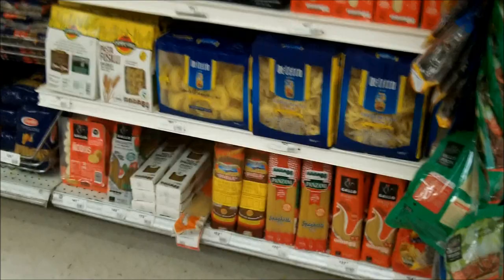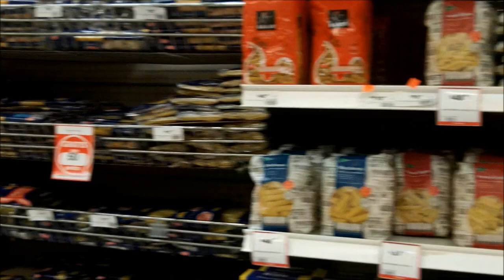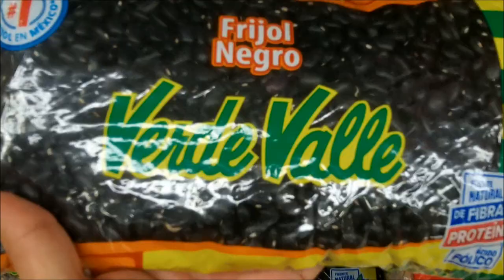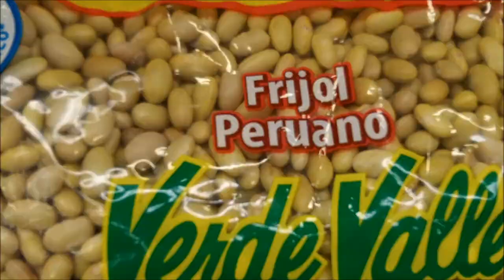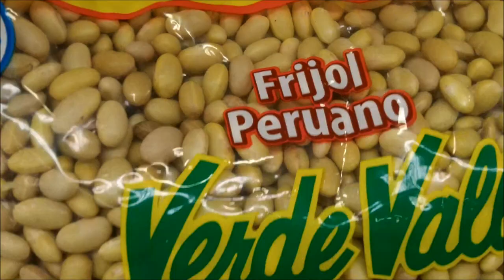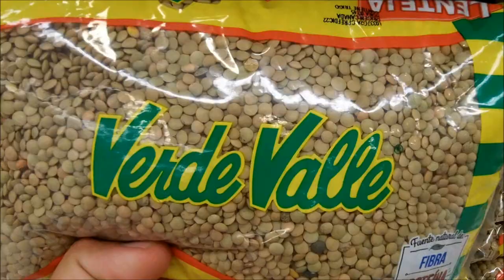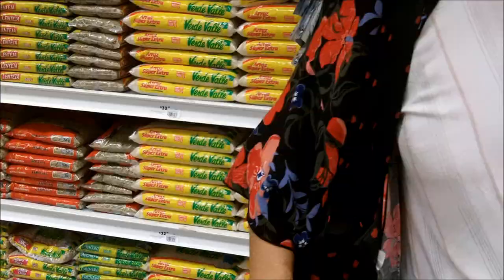But we have many varieties of pasta that are sometimes expensive, sometimes not, but the most common are the green ones. Frijol pinto, yeah, we love to eat frijol pinto, it's the cheaper one. But also black beans are very, very good. And this is the most expensive one, the Peruvian beans. And also lentils. I love to eat lentils, so we buy this always.